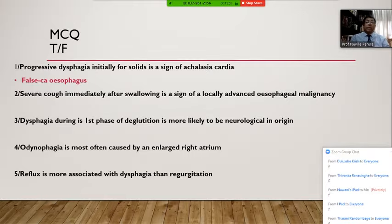Severe cough immediately after swallowing is a sign of locally advanced esophageal malignancy. Any attempts? There's a mixed response here. Some people say it's true. The tricky part of this question is severe cough immediately after swallowing. You know the two basic phases of deglutition are the pharyngeal phase and the esophageal phase. So immediately after swallowing, if there's any difficulty, it is generally in the upper aerodigestive tract, that is either in the pharynx or upper esophagus. Though you get malignancy in the upper esophagus, immediately after swallowing it has to be a pharyngeal problem.